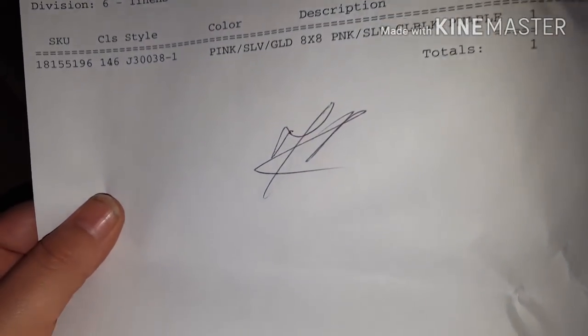But this, I'm not sure what this is. Let's see what this paper says. Let me read this. It says it's a damaged item. Let's see. I'm gonna pause it and pull this out real quick. Hold on.